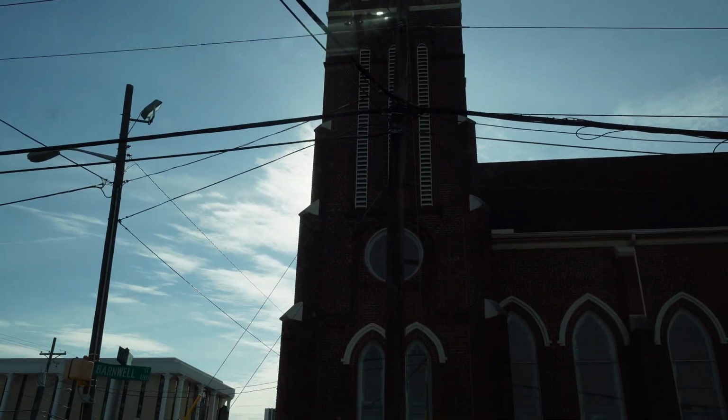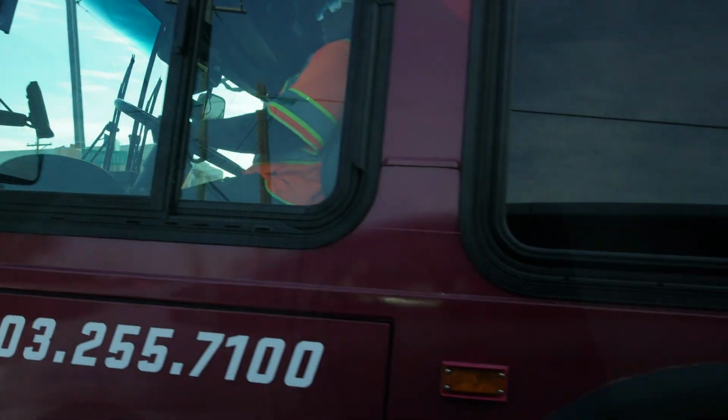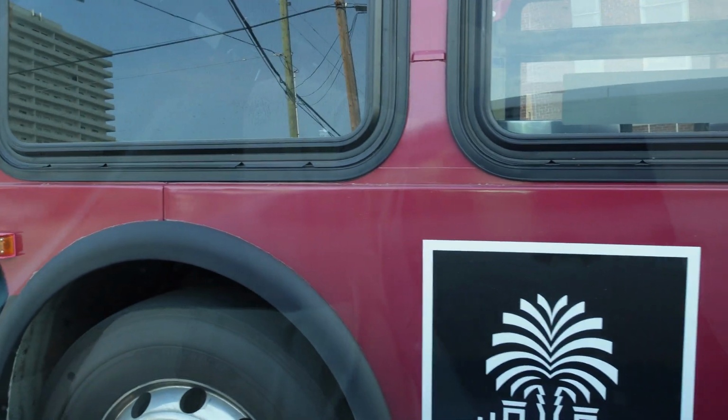It's a bus. Oh, cool. We'll get to see the bus too. These buses are pretty cool painted. I love the reds. I love the red on the bus.